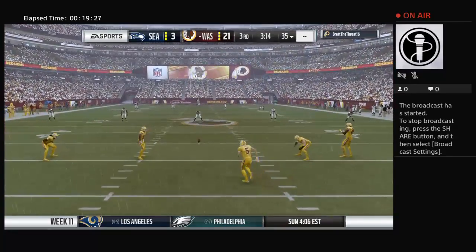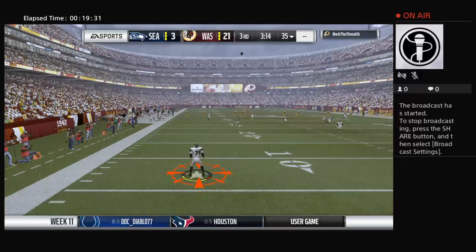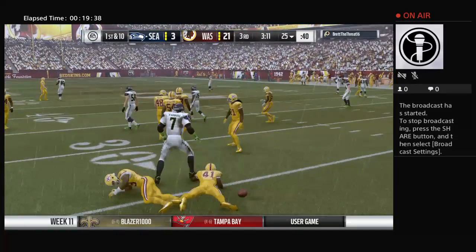The kickoff unit is out on the field, and they will send this one away. This one taken from the 7. And not a bad return here. He gets it out to the 25-yard line.